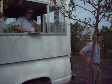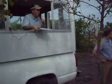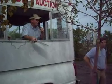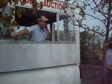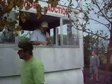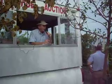Folks, if you did not get one of these sheets that gives you the lot order of the sale and everything, that's the best thing you can have here. If you'd like one, there are some in the front of the auction truck. That'll help you understand, and it's got a lot of useful information on it. Alrighty, let's go.